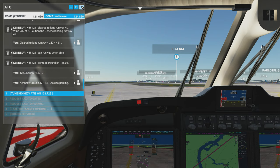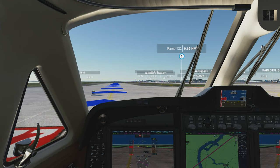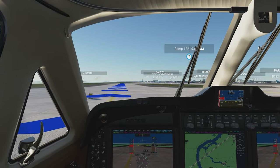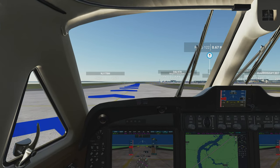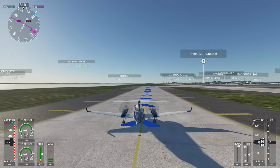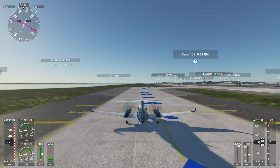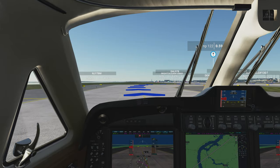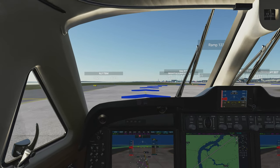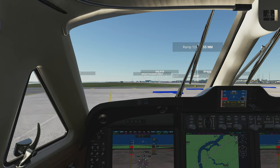Kennedy Ground, KH421 taxi to parking. KH421 taxi to general aviation parking using taxiway Kilo 4 Kilo Echo, cross runway 31 left Kilo Echo Bravo Mike. Alright, there we go. Taxiing to general aviation parking via taxiway Kilo 4 Kilo Echo, cross runway 31 left Kilo Echo Bravo Mike, KH421. So not much to do except take a leisurely taxi through the tarmac.